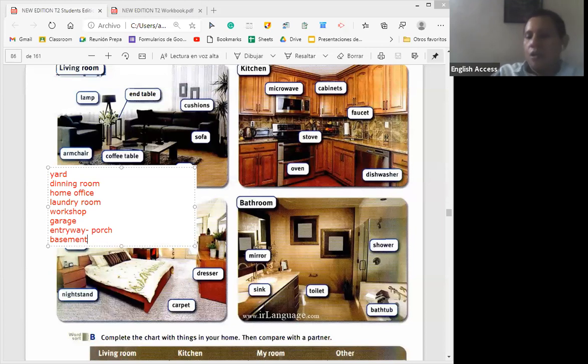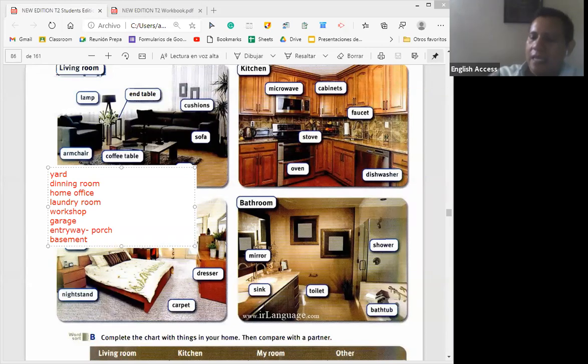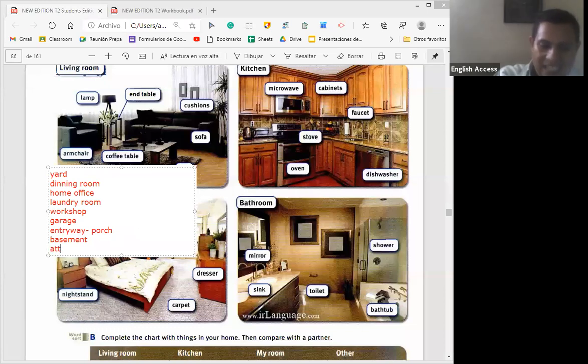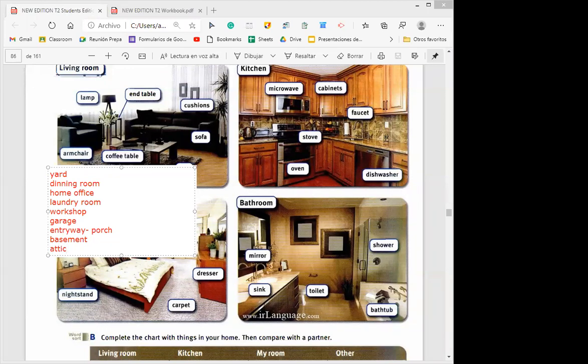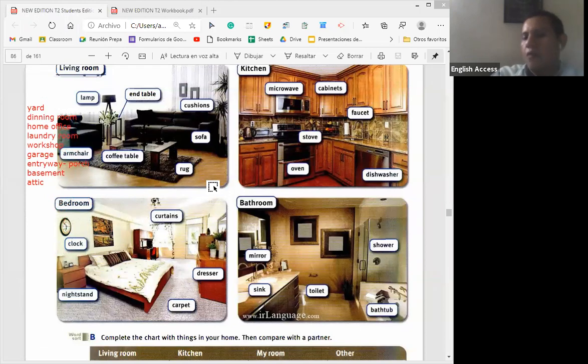Yes. So, the majority of the houses in the United States have a basement. And usually in the basement, they keep all the electricity there. All the wires, everything used to be kept there. And also other stuff that people put there, right? And also, there is another place that is on top. It's the attic. Attic, exactly. So please write this vocabulary, okay? Or take a picture here, and write it down in your notebook, okay? So this is another extra vocabulary that would be very useful to you, okay?